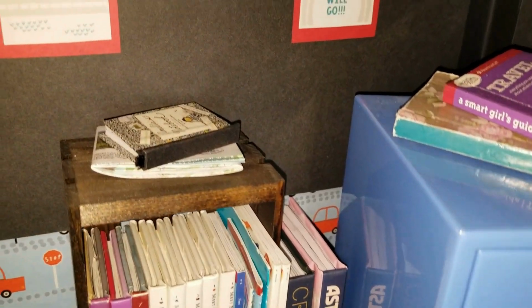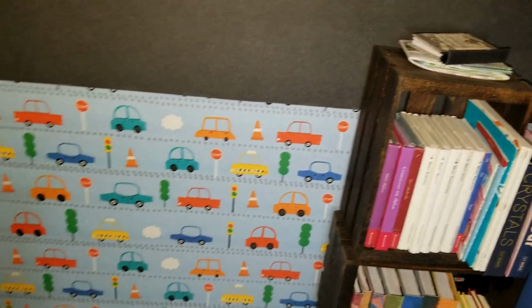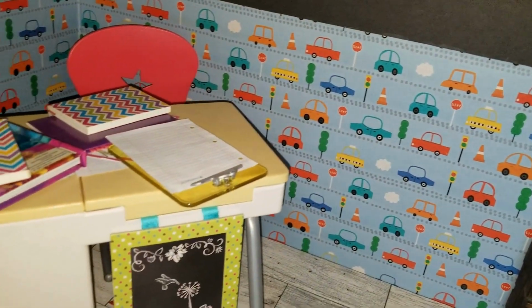This one is a space that my daughter enjoys. I just like all the miniature books. I'm going to be real, the rest of it I don't care that much about, but I love all the mini books.